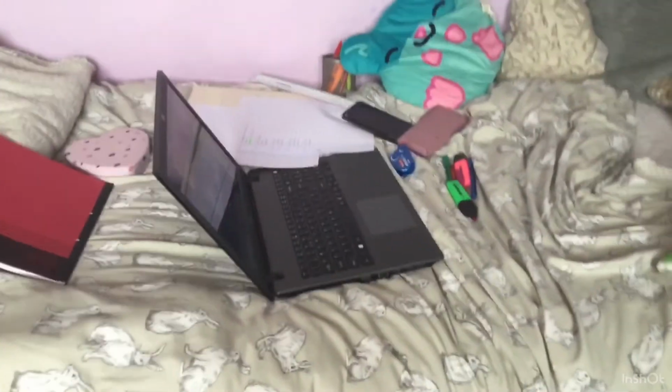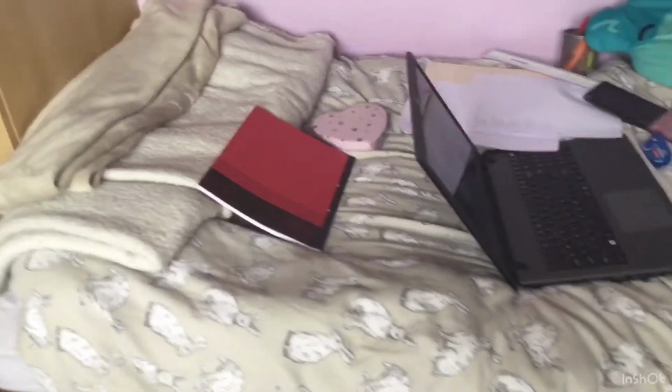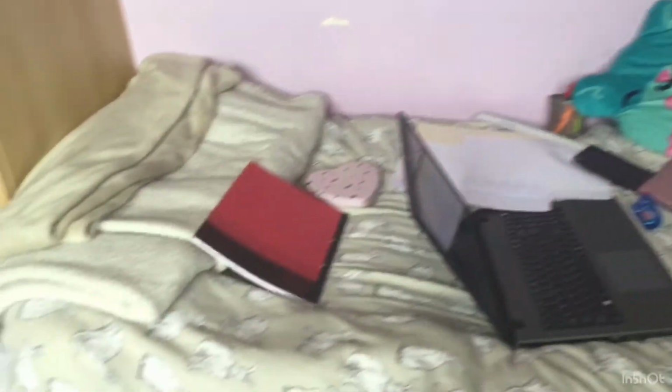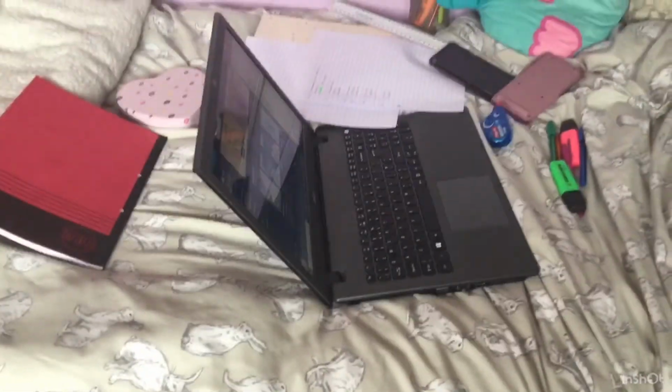Ta-da! So from what my bed looked like earlier to this, I also had to keep moving stuff to find places to put my phone to do the time lapse because my iPad was charging down there somewhere. So this is kind of what it looks like now, and this is what's on my screen on my laptop. I was listening to music on Spotify. But this is how messy things get in a really short time for me.